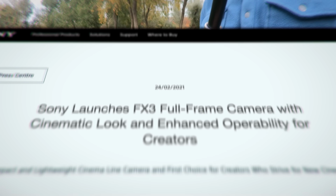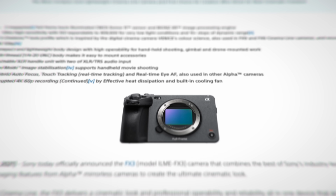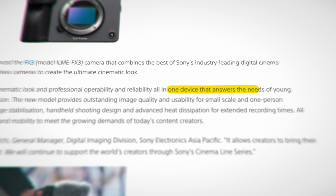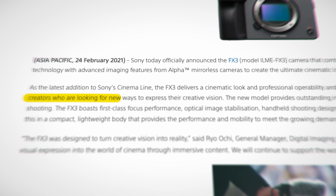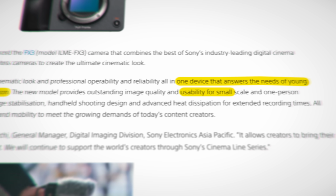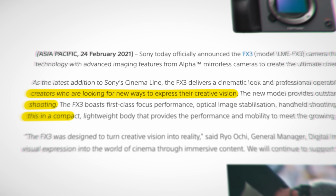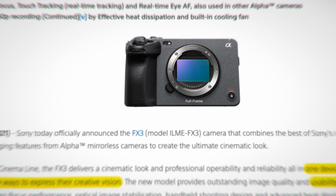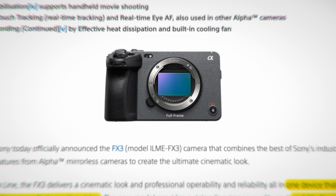This focus of the FX3 on content creators can also be seen on Sony's website. One device that answers the needs of young creators who are looking for new ways to express their creative vision. Usability for small scale and one-person shooting. A compact, lightweight body that provides the performance and mobility to meet the growing demands of today's content creators.